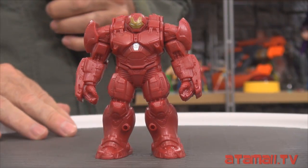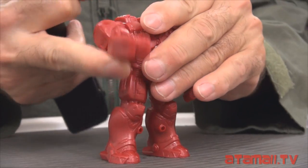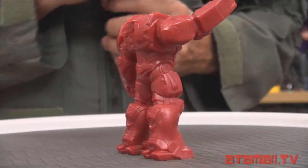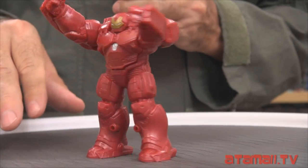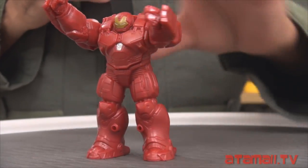But don't expect a whole lot from these figures. Not a whole lot of articulation. You can see Iron Man can do the shoulder thing, and that's about it. I can't even turn his head, but he can lift his arms at the shoulder. And he's a big blocky guy, but he just pretty much stands there.